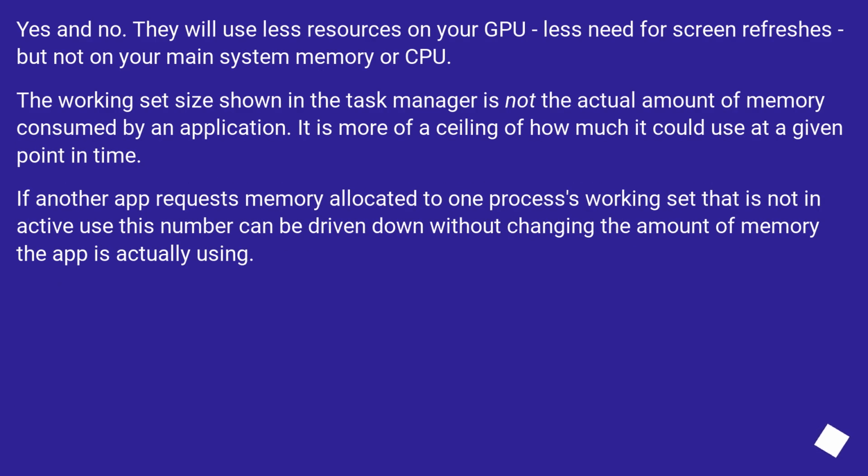Yes and no. They will use fewer resources on your GPU, with less need for screen refreshes, but not on your main system memory or CPU. The working set size shown in the Task Manager is not the actual amount of memory consumed by an application. It is more of a ceiling of how much it could use at a given point in time.